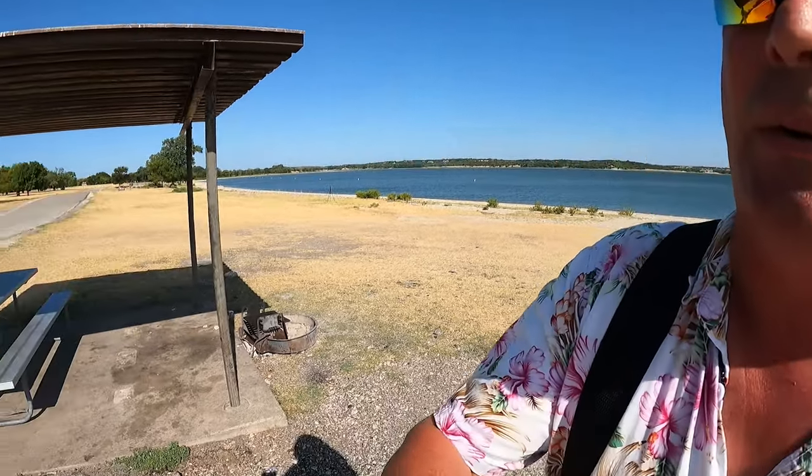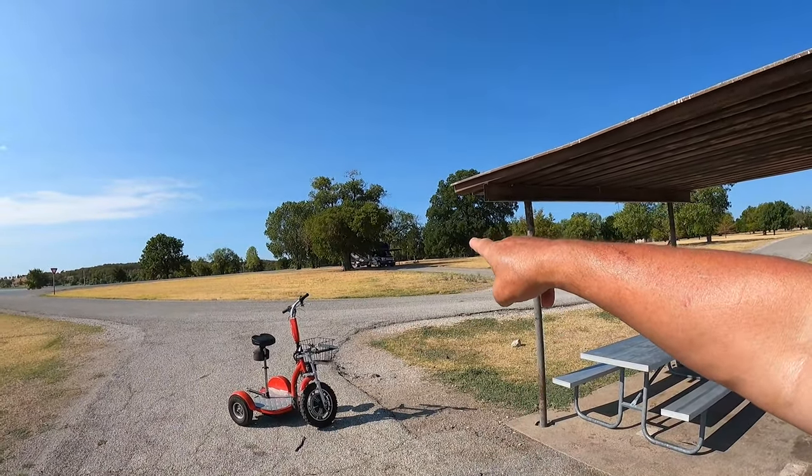Mustang Park on Benbrook Lake. I'm excited to show you this one. It's looking to be a really pretty place to spend some time. Now, it is a day use only, day use area only. I am traveling in Trudy Thunder.